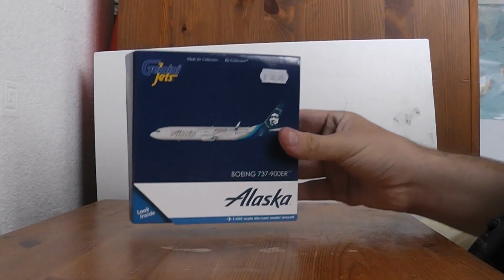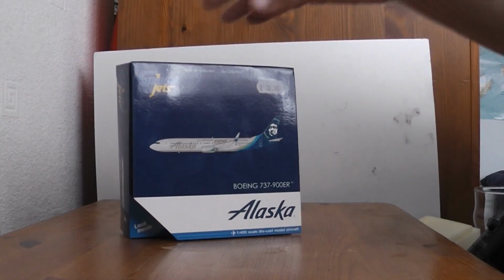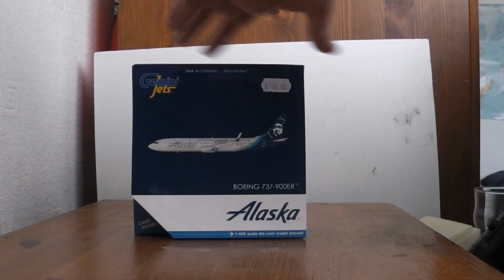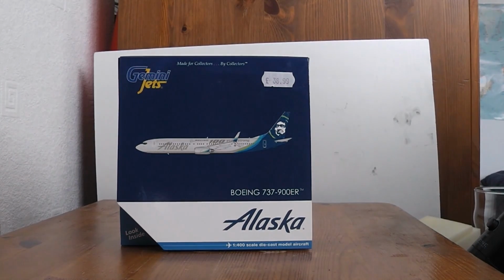So today we are unboxing the Alaska 737-900ER in the 100-year anniversary of Boeing livery. Of course, it's in the new Alaska livery. This release is surprisingly a 2017 release, and we are now midway through 2019, which I don't think is that bad. But it's been a while, like I say, since I've done a few unboxings, and I think this is a really nice plane for my collection. So let's get into it.